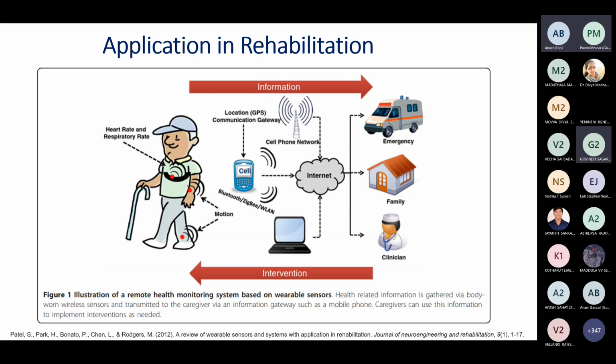Again, you can talk here about the Internet of Things, the application of IoT, and this physiological data or movement-related data from the patient can be continuously monitored, and in real time the data can be extracted, analyzed, and further communicated to nearby places, and if any need arises, it can be addressed easily.